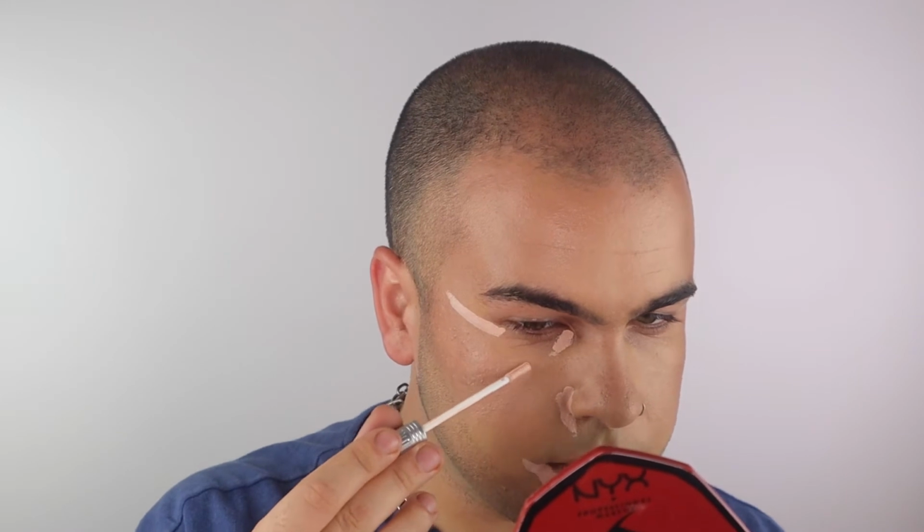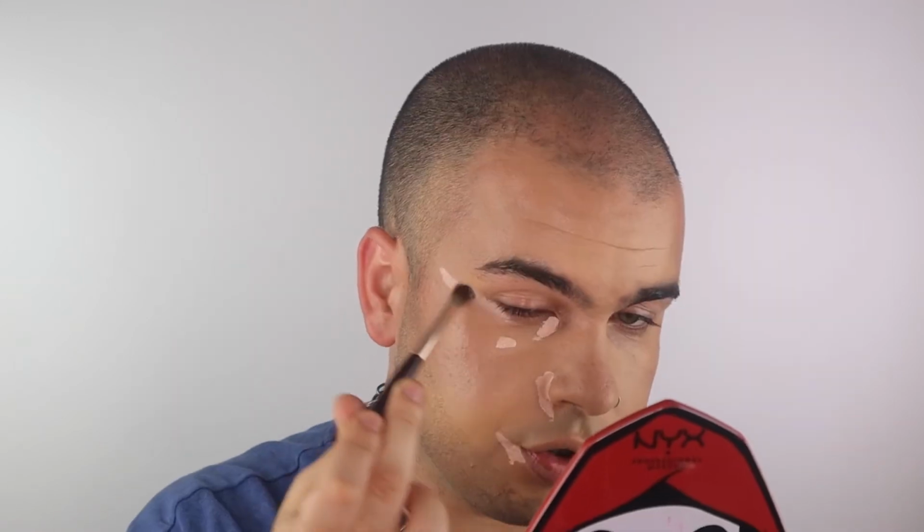And you kind of see those areas that I just want to lift a little bit more. I also like to just put a little bit on my cheek over there as well, just so that it all blends in together really nicely. And I'll show you the difference side by side. The brush I'm going to be using to blend this out is my tried and true Charlotte Tilbury eyeshadow blending brush, which I love for blending out concealer. And we're just going to go straight in.